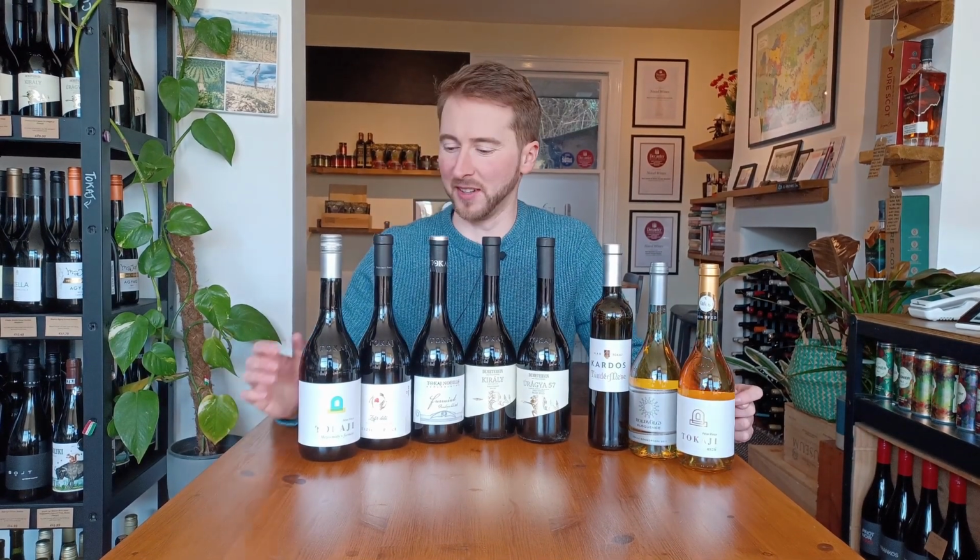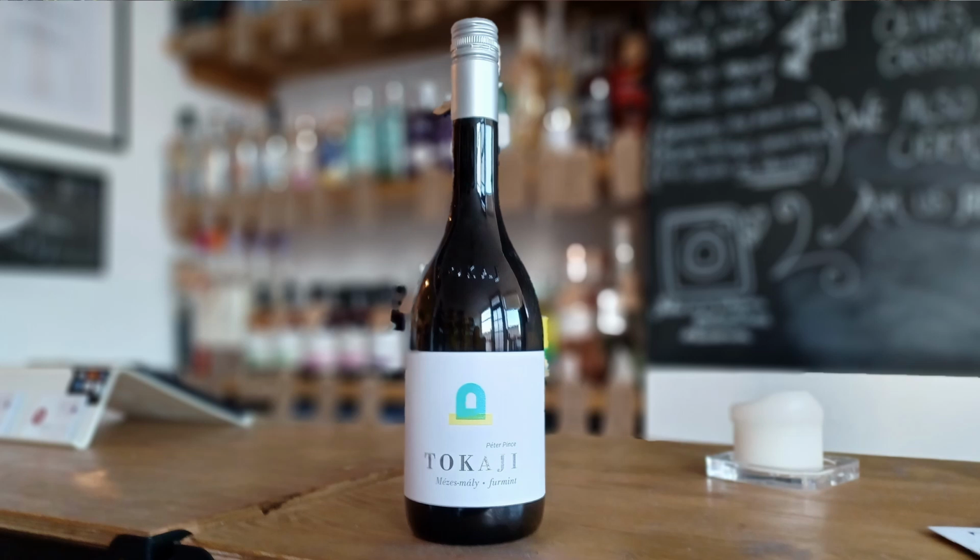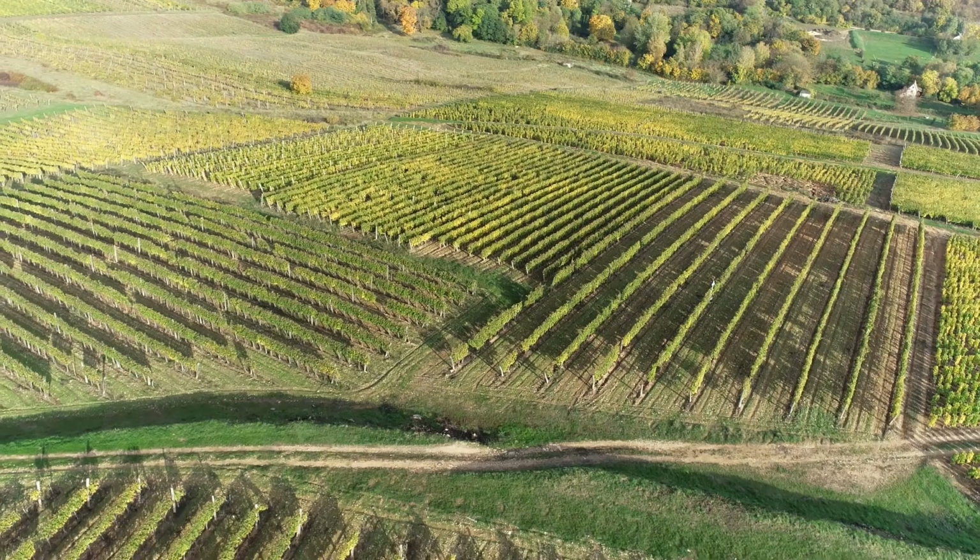And then we move on to some warmer climate type Furmints. So the first I've got here is the Mézes Mály, or the Honey Pot Vineyard. And this is coming from Ákos Péter. This is a lovely vineyard.